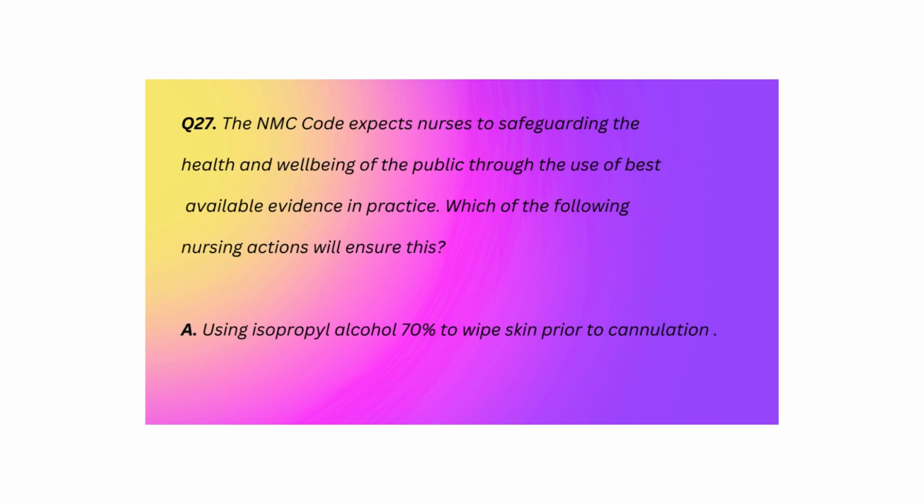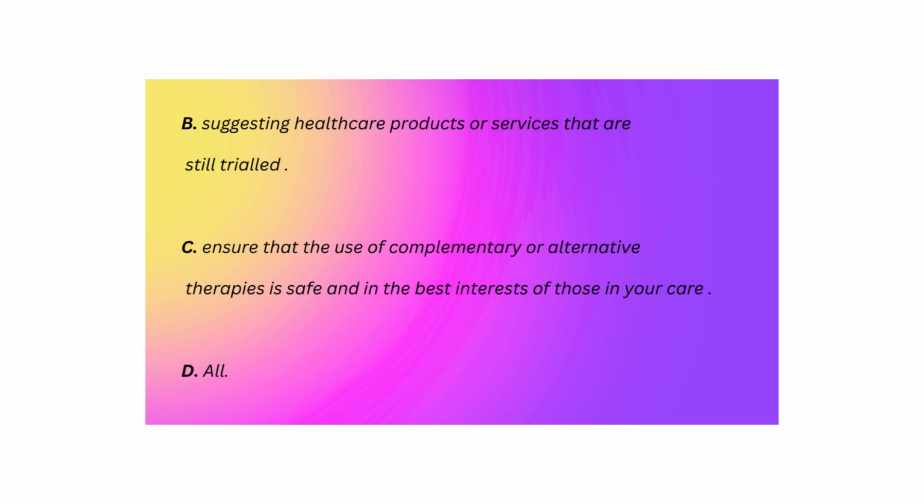Q27. The NMC code expects nurses to safeguard the health and well-being of the public through the use of best available evidence in practice. Which of the following nursing actions will ensure this? A. Using isopropyl alcohol 70% to wipe skin prior to cannulation. B. Suggesting healthcare products or services that are still trialed. C. Ensure that the use of complementary or alternative therapies is safe and in the best interests of those in your care. D. All.